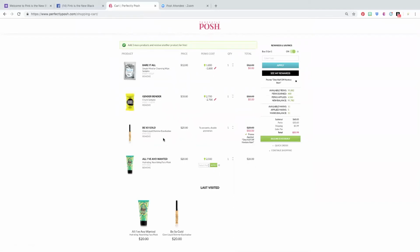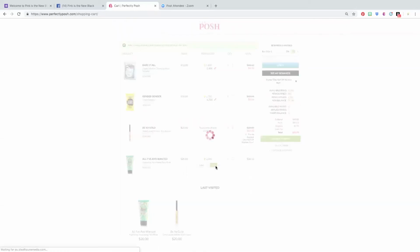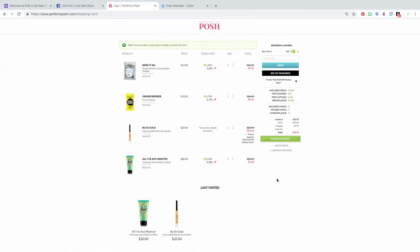And for some reason, even though I already had this paid with perks, it put it on the eyeshadow instead. There are lots of little nuances here, and I'm not quite sure why it does that, but instead I'm just going to apply those perks to this one. No sweat. I'm still getting 2 items for just $10, as you can see.